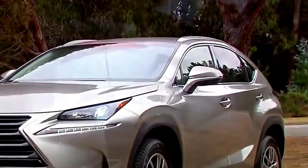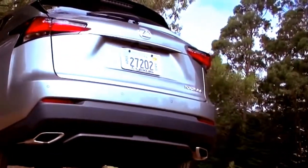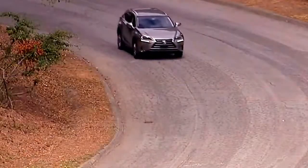Most of the Lexus NX's competitors have been in this compact luxury SUV market for years. So Lexus is a little late to the game, but we're glad to see it's here. This is a pretty good first entry for Lexus.